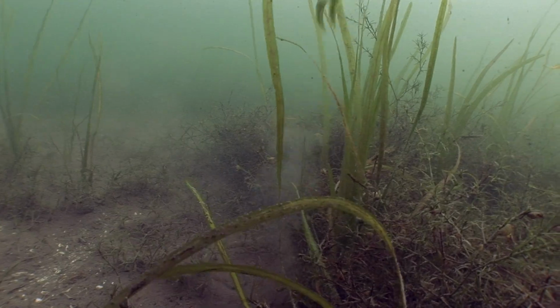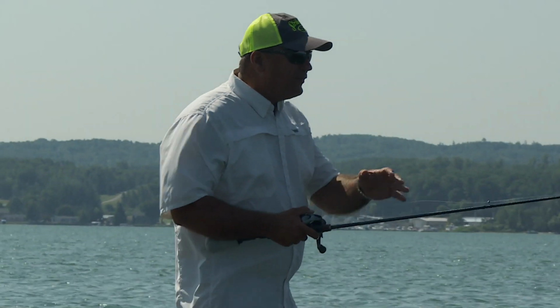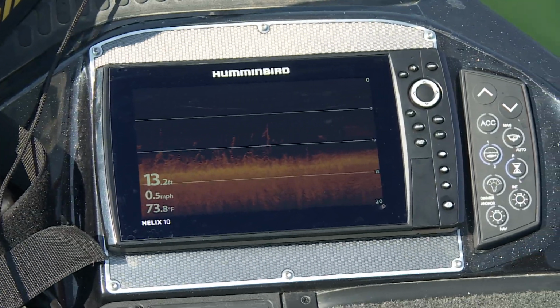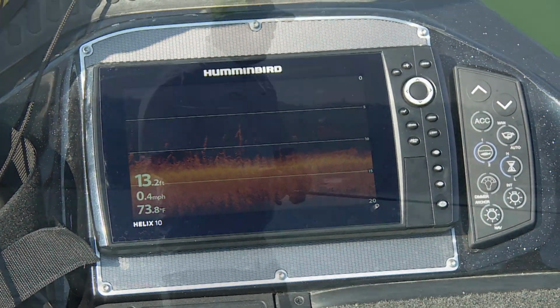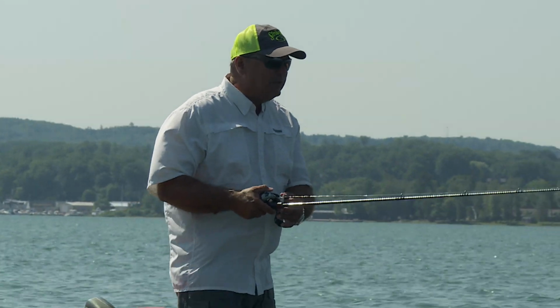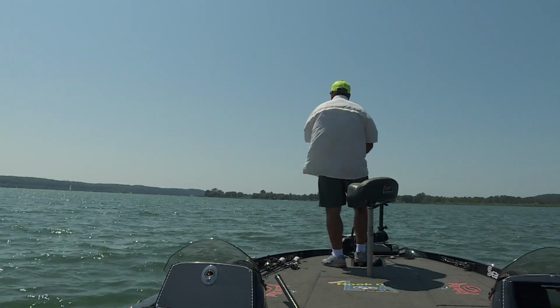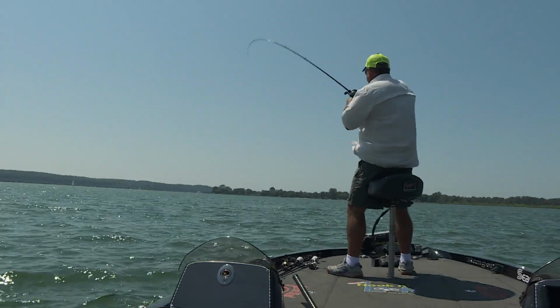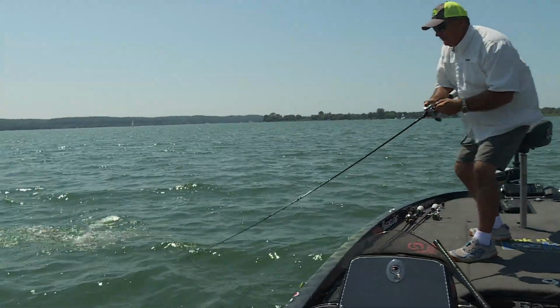Starting to get a better feel of how those fish are relating right here. What I've got here, obviously, is a weed bed that's got a lot of cabbage, but there's a slight drop that takes it from 13 foot to 15 foot rather quickly. And you combine both those, and that's basically where those fish are hanging. There we go. Ooh, that feels like a good fish too. That feels like a good one. A good one. Ooh, yeah.